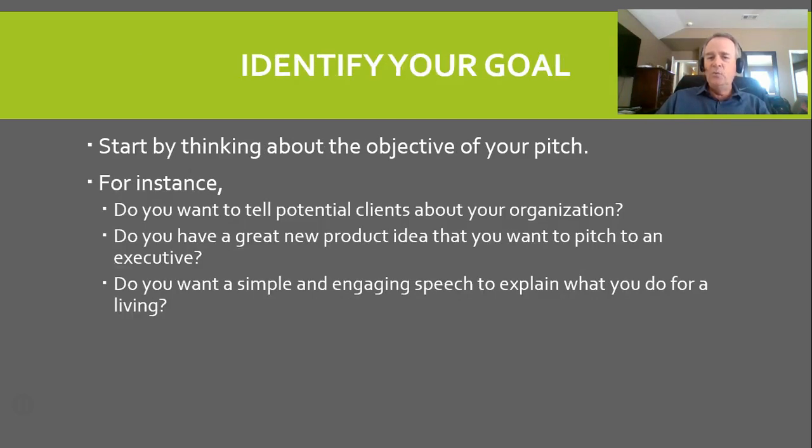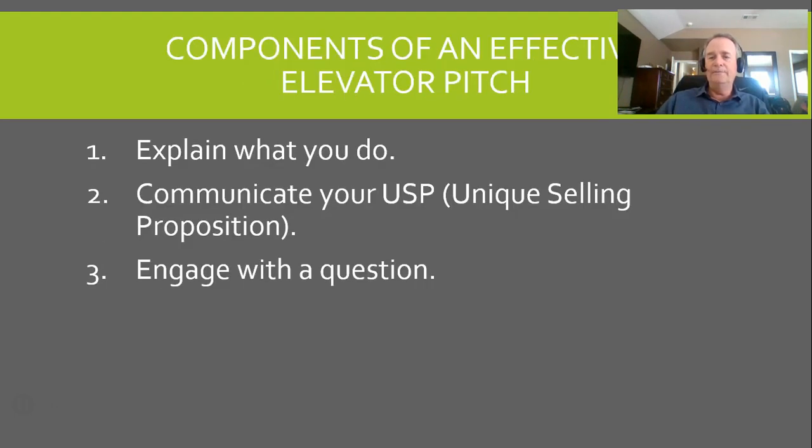So the first thing when you are creating an effective elevator pitch, for influence, you start by thinking about what's the objective of your pitch. What is your goal that you're trying to accomplish? For instance, do you want to tell potential clients about your organization? Do you have a great new product idea that you want to pitch to an executive? Or do you simply just want to create an engaging speech to explain what you do for a living?